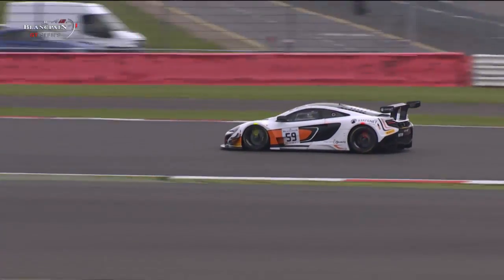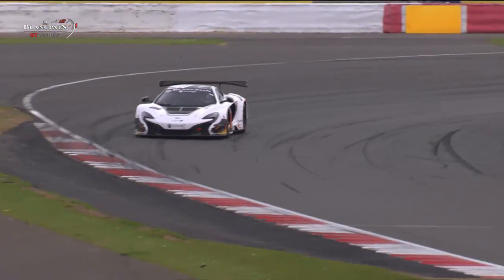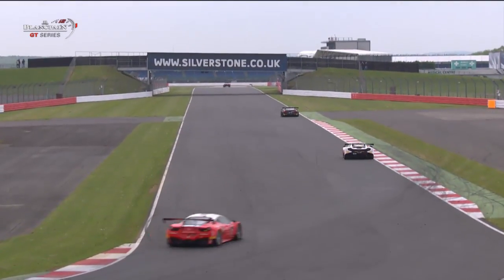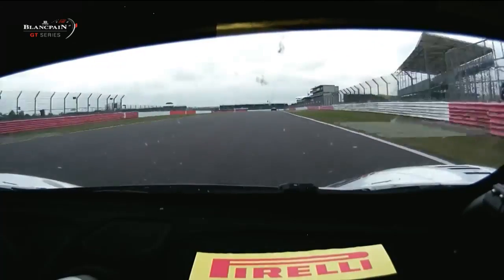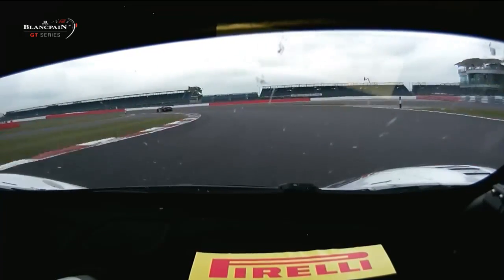Now 59 McLaren you're looking at. This is the Nicolas Lapierre, Adrian Quaife-Hobbs, Alvaro Parente car that was going fairly strongly in the free practice session and coming out of Aintree. And this is the view. Just gone fourth quickest as well, Nicolas Lapierre. Excellent job. So 2 minutes 2.040. Let's have a look and see.